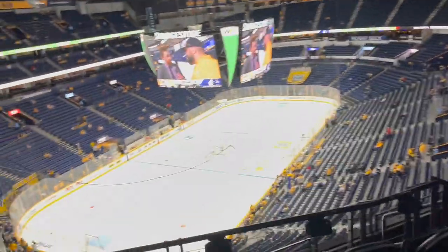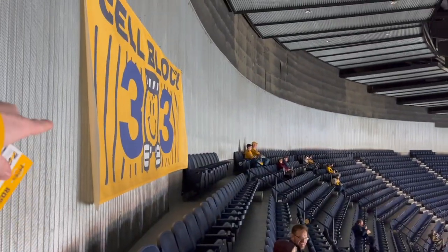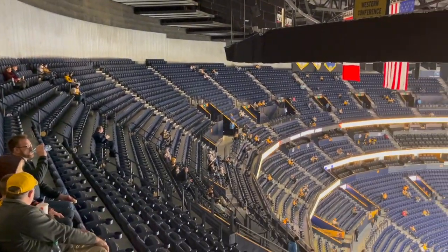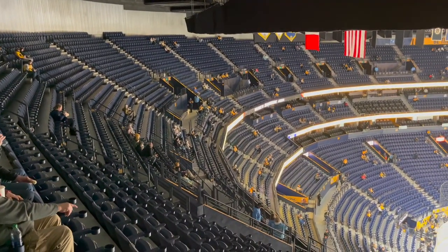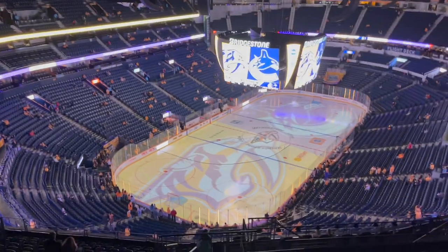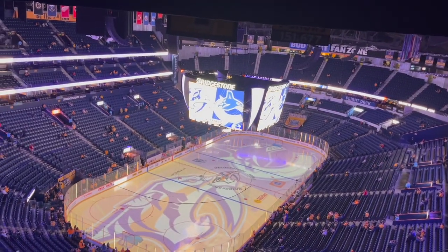But we're gonna go ahead and go to the top and give you the view from the very top row of this building. All right, here we are. We're on the top row and you can look across. We're right next to cell block 303. This is the world famous 303 with all their famous chants. You really get a great view here of how steep that is. When you look at that, it's so steep. Oh, look at that, the lights are going down, but this is a view. It's actually not a bad view. I have watched many games from all the way up here and it's not bad at all.